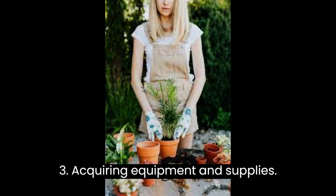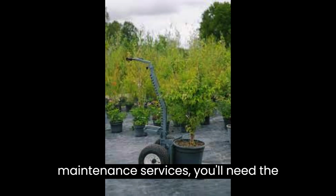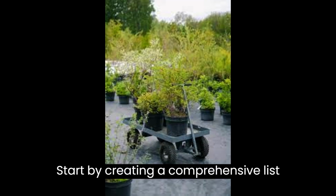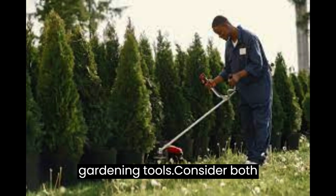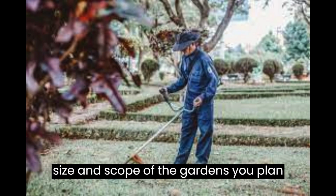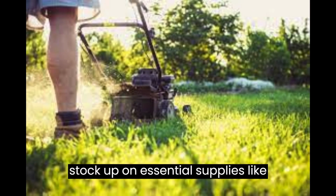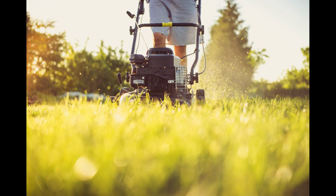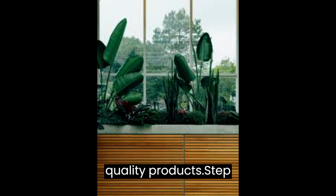Step 3: Acquiring equipment and supplies. To deliver exceptional garden maintenance services, you'll need the right tools and supplies. Start by creating a comprehensive list of the equipment you'll require, such as lawn mowers, trimmers, shovels, and other gardening tools. Consider both manual and powered tools based on the size and scope of the gardens you plan to maintain. Additionally, stock up on essential supplies like fertilizers, mulch, weed killers, and other gardening products. Build relationships with reliable suppliers to ensure you have a steady supply of quality products.